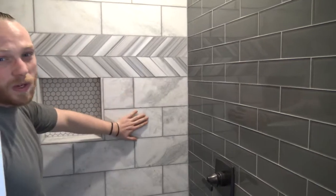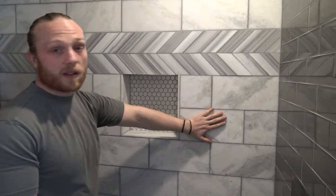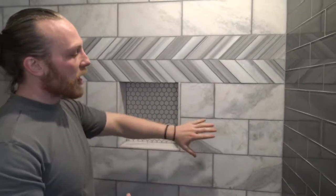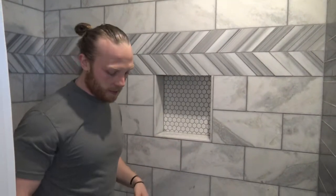And then, like I said, we used the real marble. We probably paid an extra $1 or $2 a square foot, but really there's not much square footage here. So rather than get the cheapest tile, we got the real stuff, and people really appreciate that.